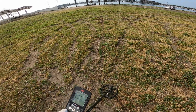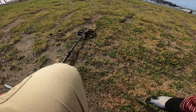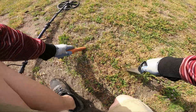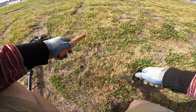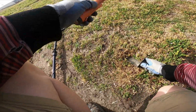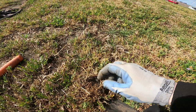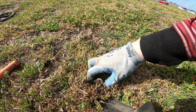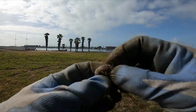Well, just a couple pennies so far and some trash. But we got a nice signal here. It's like a 26, 27. It should be trash, but we're gonna check it out anyways. Oh, it does not look like trash. Look at that. Oh yeah! Look at that thing. That looks pretty nice to me.